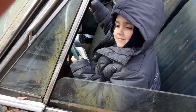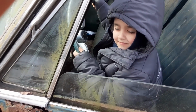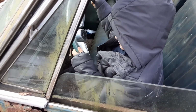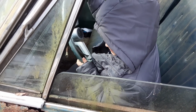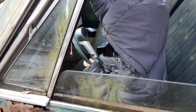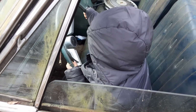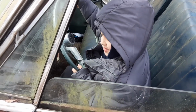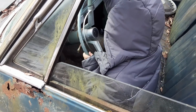Are you driving it? You gonna drive cool cars like this someday? Huh? Yep. What do you think of this big car? Good. Good? And I know that you're going to fix it. Well, we're gonna try. We're gonna do our best. You know? And I know that this is the beeper. Yeah, it is the beeper.